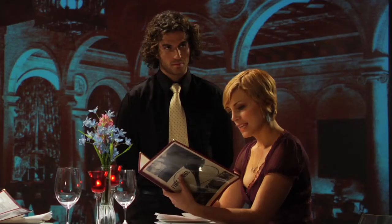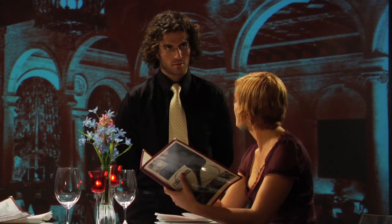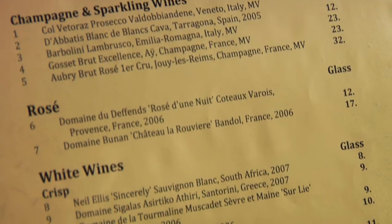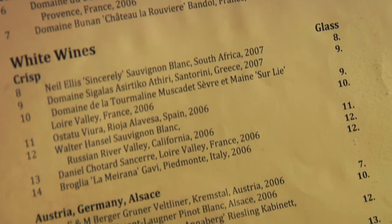Restaurants make their money on wine and alcohol, not on food. The bottles that you're looking at are all marked up at least 100% over what the restaurant paid for them. So try something you wouldn't normally buy. A good way to start is by matching the wine with the food that you're eating.